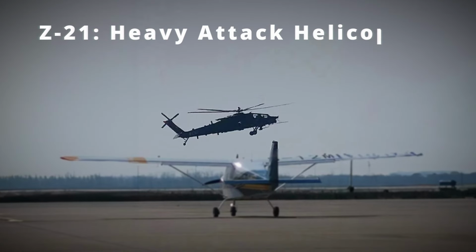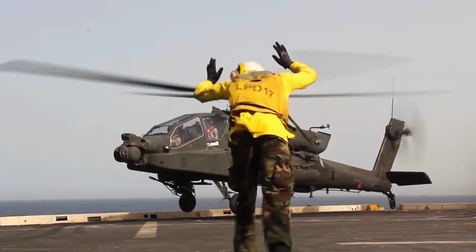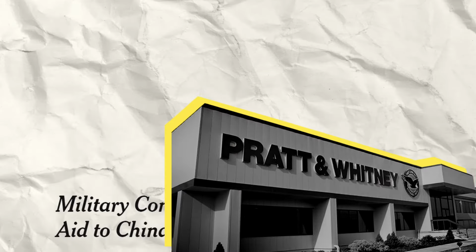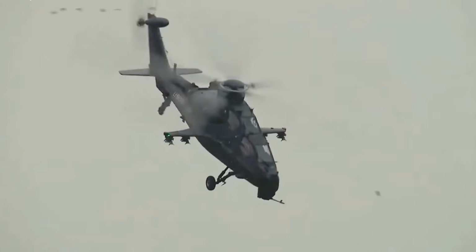This is the first photo of China's secretive new attack helicopter, and it seems to be a modified version of an American icon. For years, China has attempted to get its hands on American helicopter technology at any cost. U.S. companies like Pratt & Whitney were vital in helping China build its first domestic attack helicopter, the Z-10, after being told that they were helping to build a civilian helicopter.